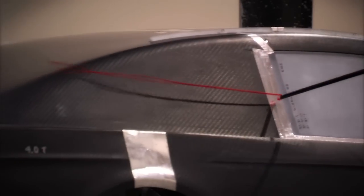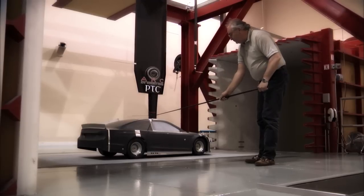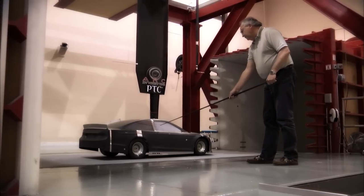Between the current car and the 2013, there is actually very little difference. The biggest thing is the car has a bit more drag, because it's got a slightly sleeker greenhouse that flows more air onto the spoiler, and therefore it has a little bit more drag than the current car. But as far as downforce level and balance level, we're very, very close to the current car.